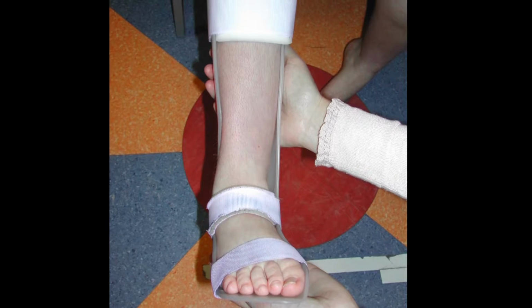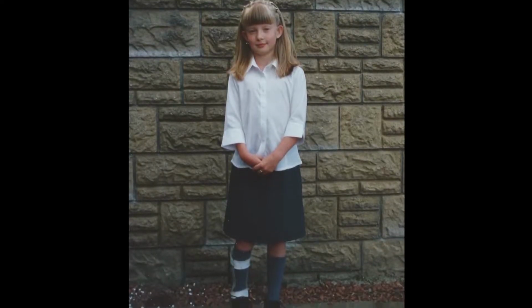She cannot walk without her splint outside, so she knew that she had to somehow find a way, which meant lots of additional appointments for adjustments, lots of time away from school, having to catch up. That's a huge commitment for a child, for any child.